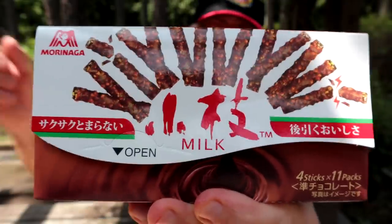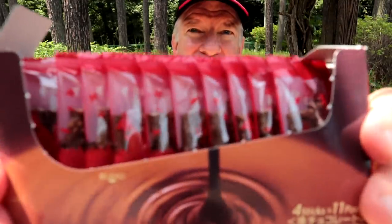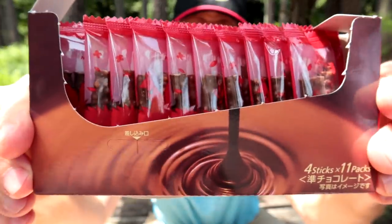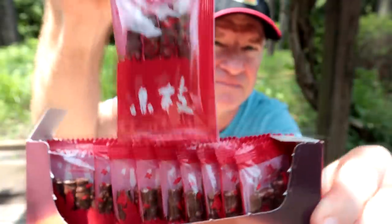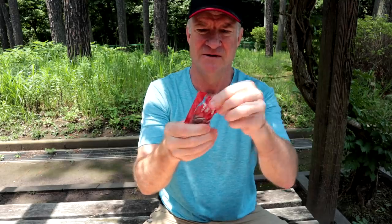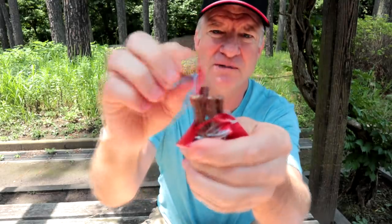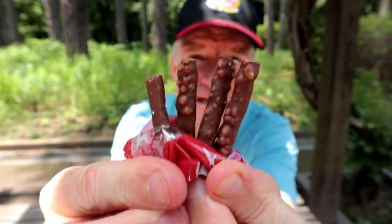This is one of my favorite chocolates by the Morinaga company. Look at the packaging. See, Japan is just amazing for packaging. Packages inside of packages. Yep, this is what we're dealing with. Chocolate sticks. So you get four in a pack. And this is what they look like. Equals about one bite.